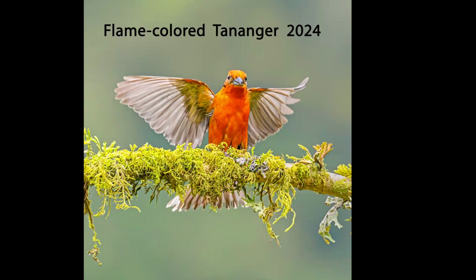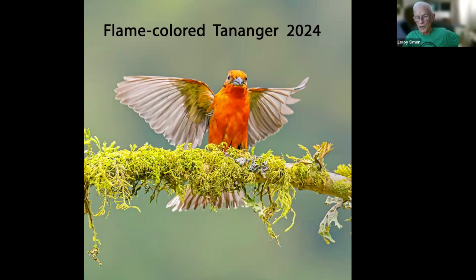Okay, so the one question I have for you is, how was the food over in Costa Rica? The food varies according to where you stay. This was my first trip for birding, and on this trip, the food was excellent.